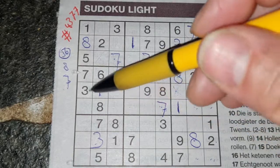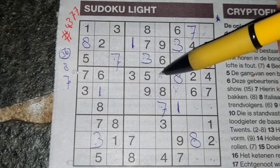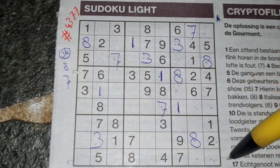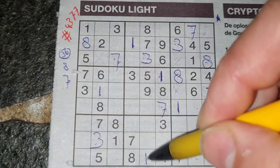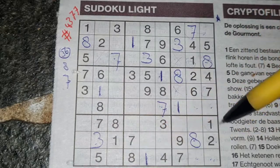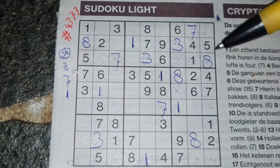1 in this row, 1 in the middle row. So the row above, the only place left for the 1 should be here. 1 in this row, 1 in the row below. So the last row, the only place left for the 1 should be there. And all the 1s are used. I can see digit number 3, number 1.